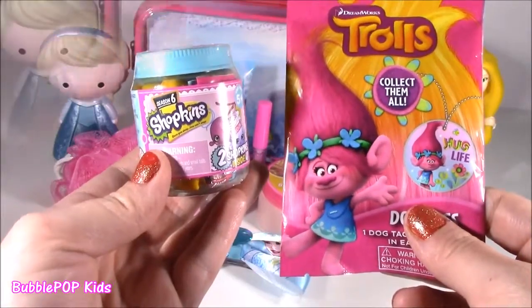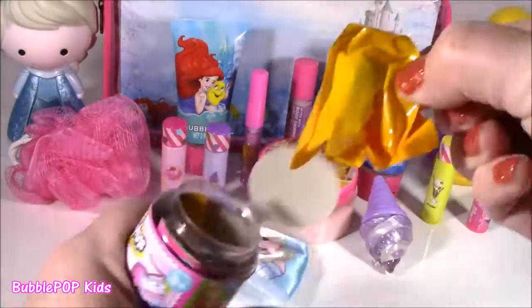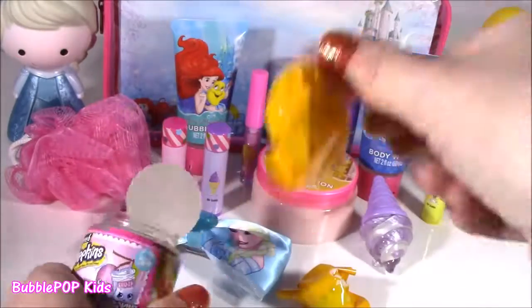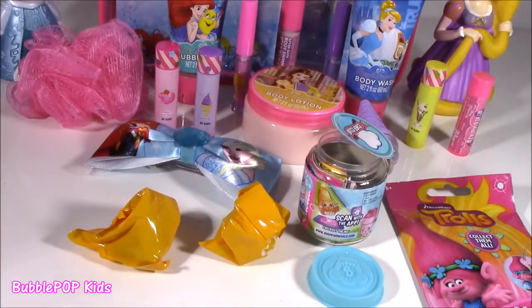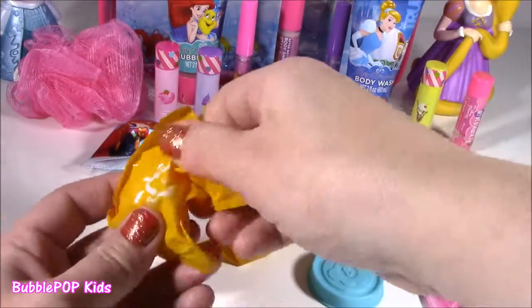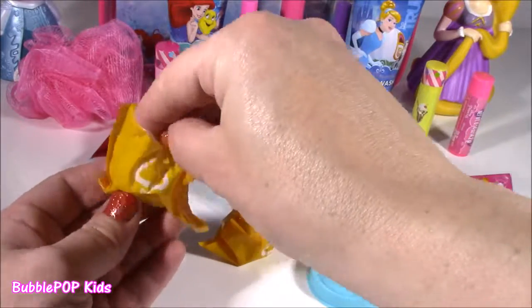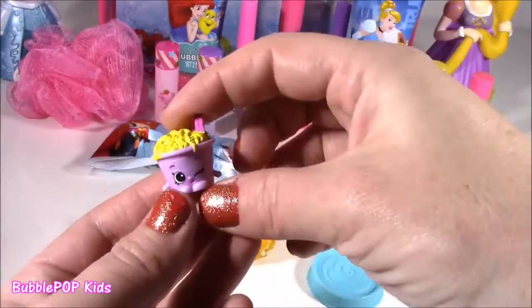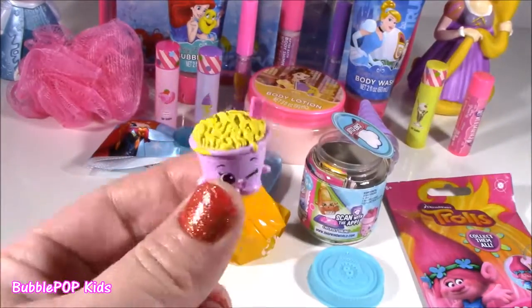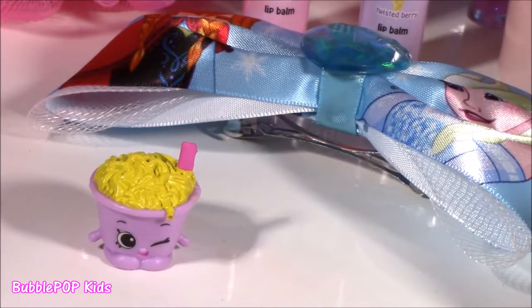Do this. You have not opened Shopkins in like a week, so we have to open these first, for sure. Yes. So happy. This is kind of exciting for me because I really haven't opened Shopkins in a while. I am missing them. And I hope we get two new ones. I always get doopies. Doopy? Like, what does that mean? Just a duplicate. Why do I keep getting these duplicates?